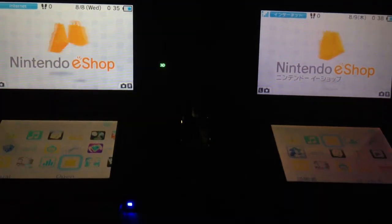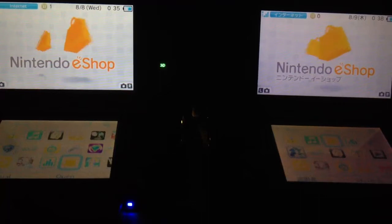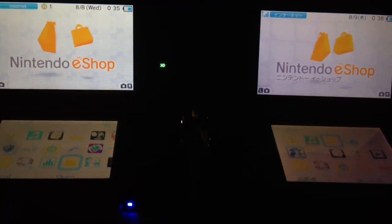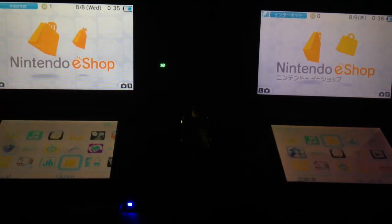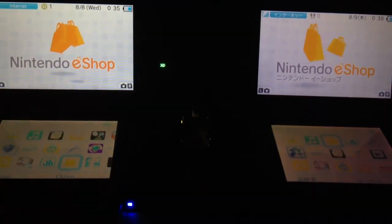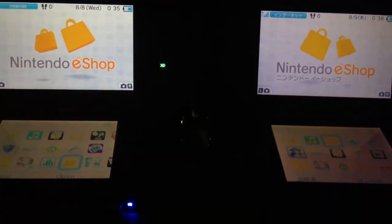Hello, hello, it's Pitch Black, and in this video I'm going to take a look at the Nintendo eShop for America and Japan. On the right is a Japanese 3DS, on the left is an American 3DS.